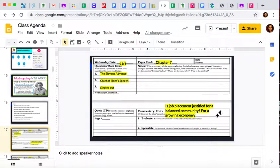And remember, ethics is about controversial, debatable things that are not really black and white, not really yes or no. There are so many shades in between. In other words, it's where you're finding that line drawn in the middle, and you really don't know where to go. So our ethics question today is: is job placement justified for a balanced community, for a growing economy?